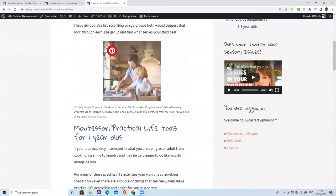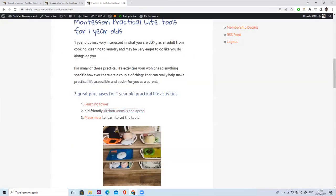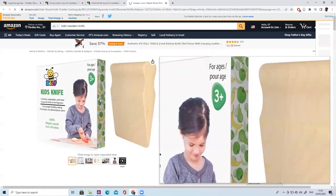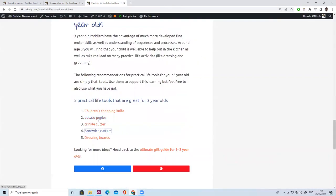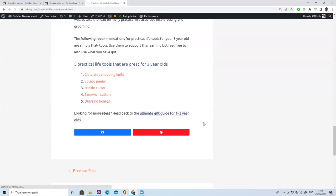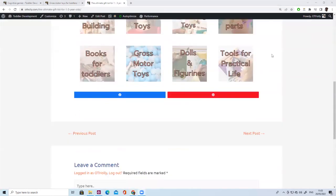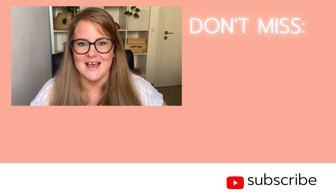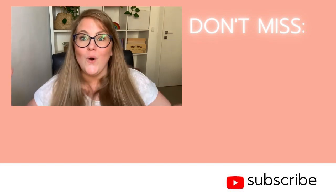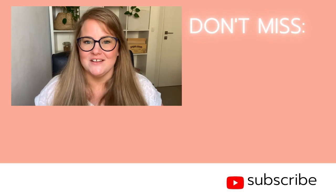There are also many different types of tools that we can use that are helpful in inviting our children into practical life type of play. So that might be something like a learning tower. It might be using sandwich cutters or specialized knives that are child safe. Or it might be having dress-up boards available for your children to play with. But inviting our children into play that is practical and gives them that sense of autonomy and independence is really, really powerful. So I hope you've gotten some great ideas to move past stacking cups and to start thinking about your whole day as an opportunity for your child to be playing.